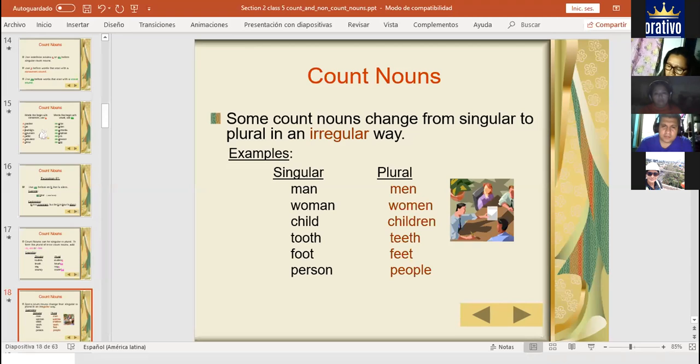3 and 19. All right. But they are your children because they are your hijos and hijas. Okay. All right. Very good. Any other question? You're welcome, Walter. Any other question?